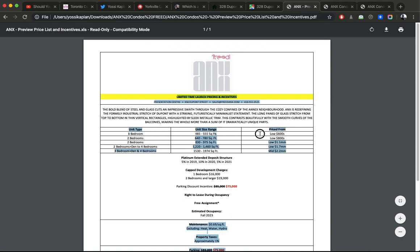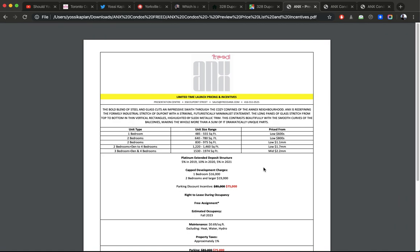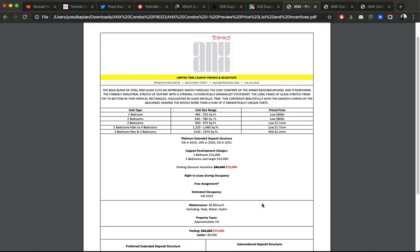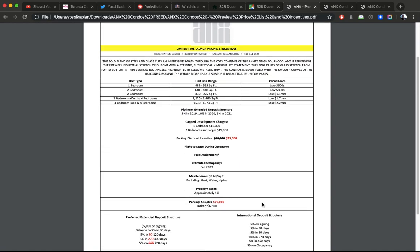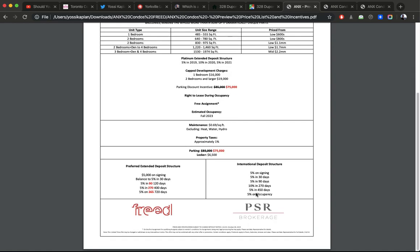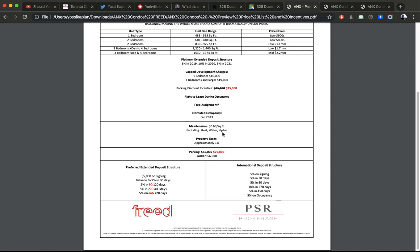Price is going like this. One bedroom from the low 600s. Two bedroom for the low 800s. The larger two bedrooms from the 1.1. There are two plus den to the large units, 1.7, and three or four bedrooms in the mid twos, okay? The platinum extended deposit structure I showed you, cap development we talked about, 1619, parking at 75, right to lease occupancy, free assignment, there's probably some legal fee on top. Occupancy, give it 3 or 4 years, maintenance 69 cents reported. I like to always add 10 to 20% of that just to kind of know where I'm going to be at. So that's it. That repeats already. I already put this here and here.